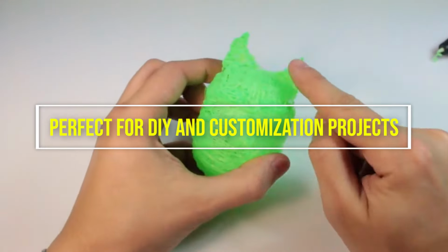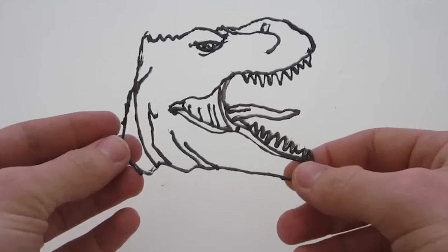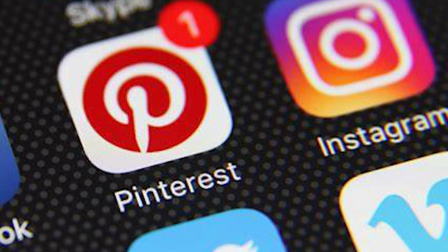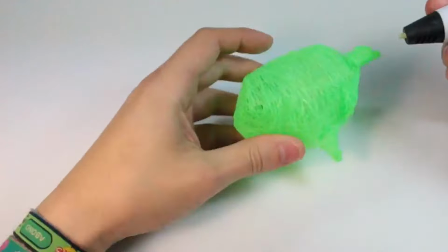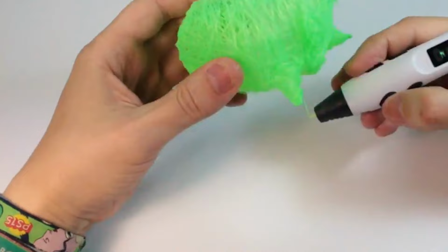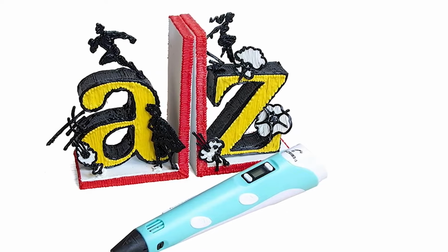Perfect for DIY and customization projects. Customization is a significant trend on social media, and 3D printing pens are perfect for personalizing items. DIY communities on platforms like Pinterest and Instagram have embraced the pen as a tool to transform everyday items into unique pieces of art. Some people use it to revamp phone cases, while others craft bespoke holiday decorations or unique desk accessories. This flexibility enhances the appeal and prompts countless tutorials, spreading the trend further.